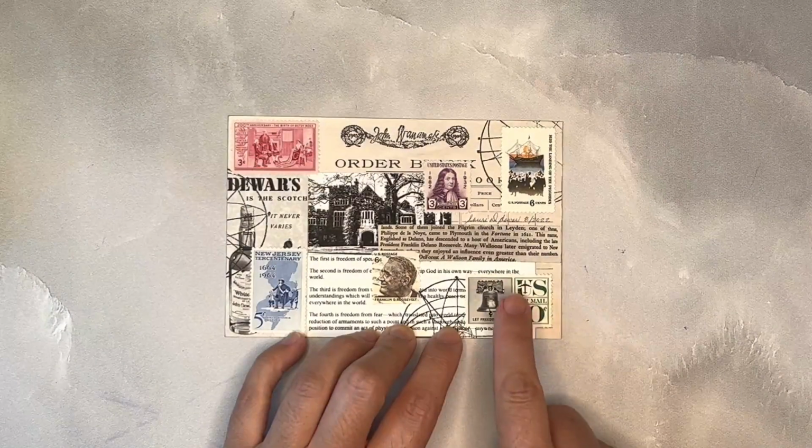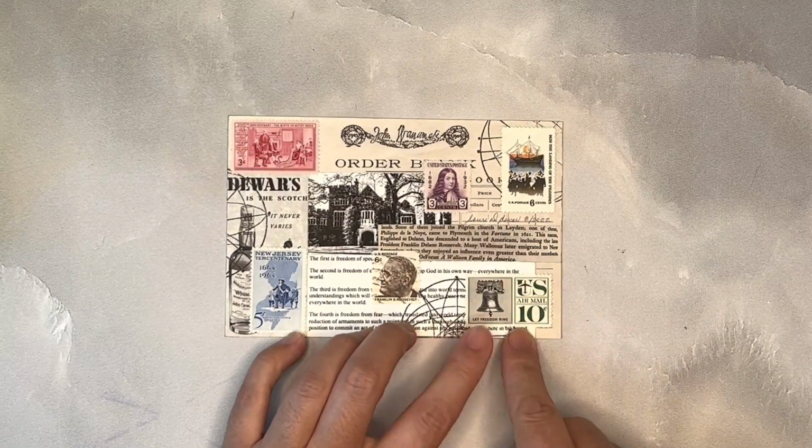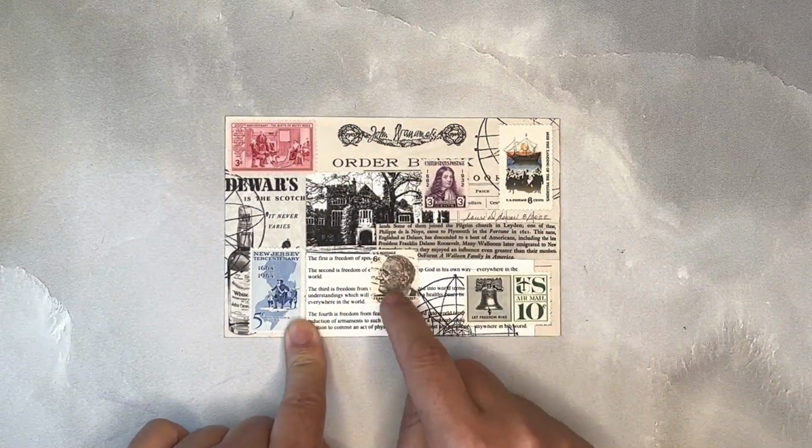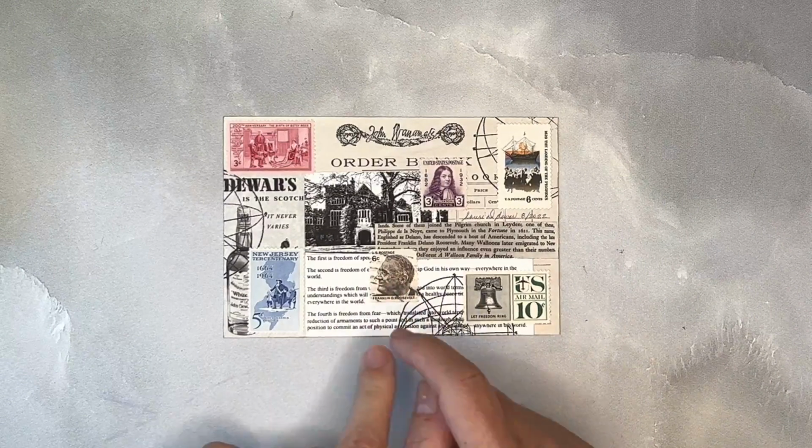Lori DeWar says, "I chose to share my heritage to address the prompt, 'This is where I'm from.' My ancestors were leaders of the Plymouth colony, and several have been noted members in the history of America." Very, very cool. There's authentic stamps. These are real, unused. Here, here, here, here, and here. This one has a little postmark on it.